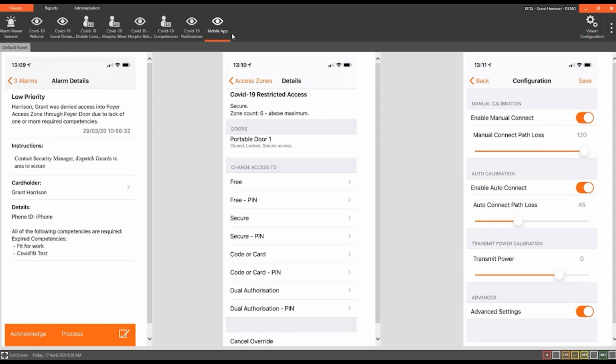Now, every site is different. We're all going to have requirements, and this configuration feature of our application allows an individual to get out on site and to measure the correct distances between readers, public property, and other paths that personnel may be using. And they can configure the reader to read from an appropriate range in order to maintain that zero contact policy.